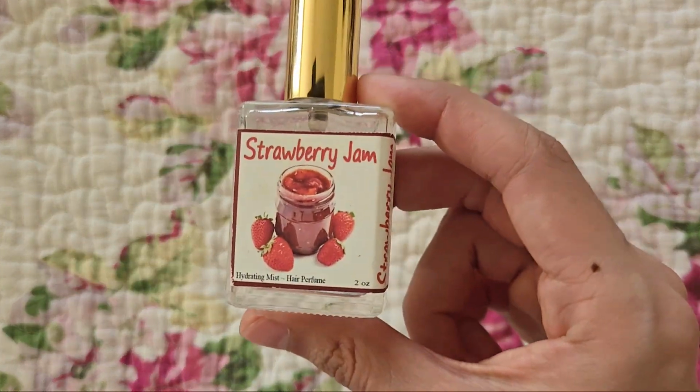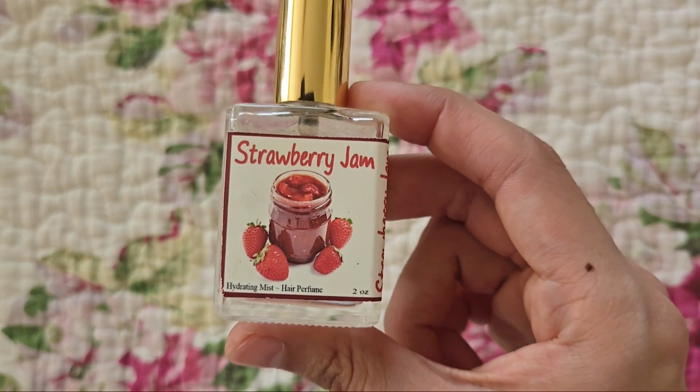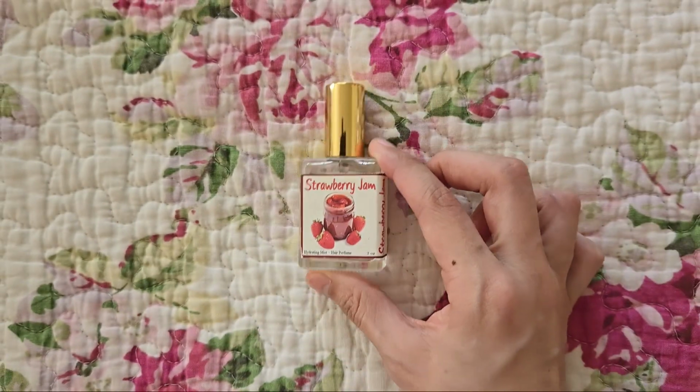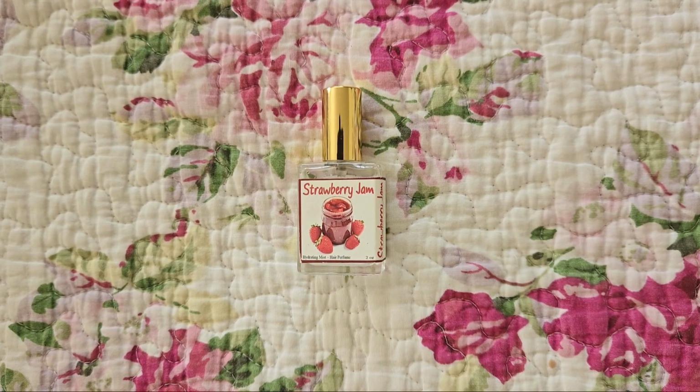Next, we have a hair perfume. This is from Sugar Mama Fragrances. She is based out of California. This is the Hydrating Mist hair perfume. So this is actually a part of the sample pack. You get 3 with free shipping and you get to choose your fragrance.